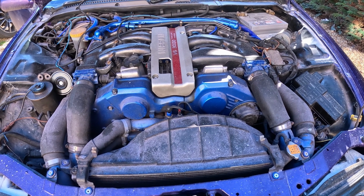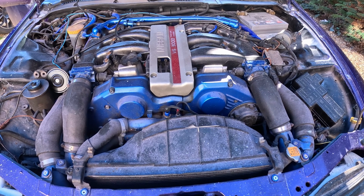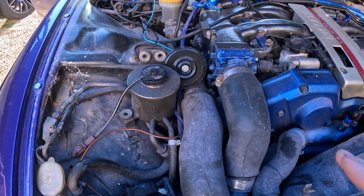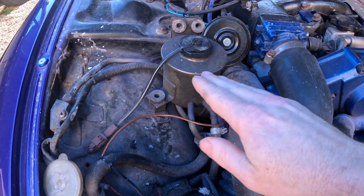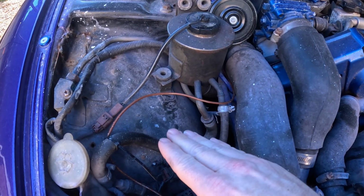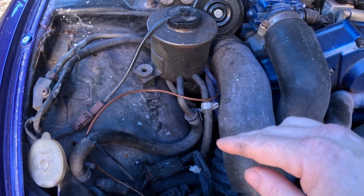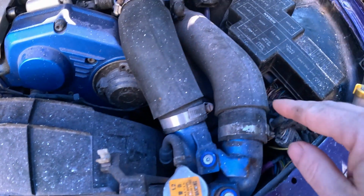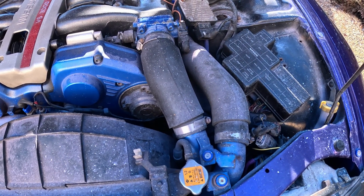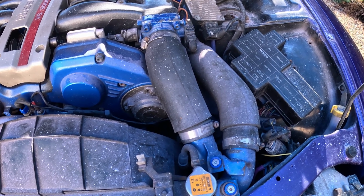Another thing on the twin turbo car which you don't get on the NA is ICAS, which is rear wheel steering. On the twin turbo, next to the power steering reservoir, there will be some gubbins which sends two lines of power steering fluid down to the rear rack. I don't have it because mine has been deleted. It goes down two pipes underneath here, around here, and then round to the rear of the car, and there will be a rear rack just behind the diff which is for the rear wheel steering.